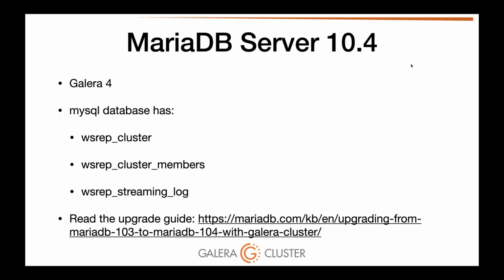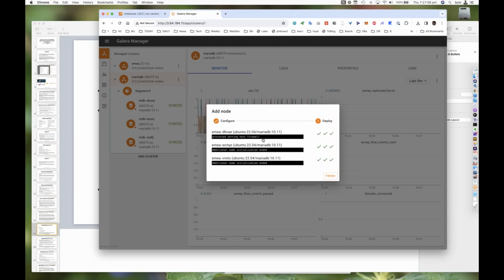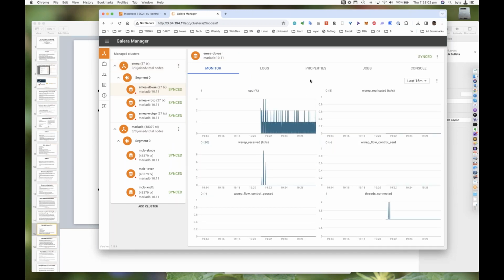So, MariaDB Server 10.4 has multiple new tables for you to look at. In the mysql database, you can actually look at the WSREP cluster members and streaming log. So let me actually go check on our cluster that I just deployed. Oh, voila, it is fully deployed. So you have full proof that we can deploy a cluster in several minutes, really.